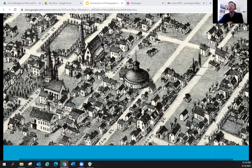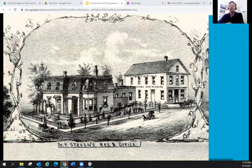And these are very detailed. The principal buildings are fairly accurately represented, as you can see here in this little zoom in of Botsford, Victoria, Wesley Street, Alma. Another detail from the 1881 view: around the edges, they have these nice close-up renderings of buildings, important establishments and residences. This shows H.T. Stevens' residence and office in 1881.